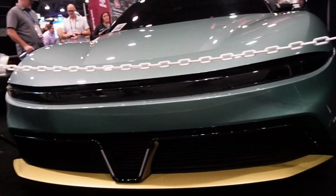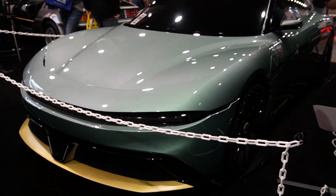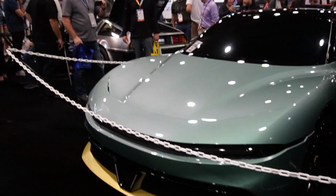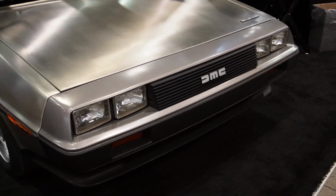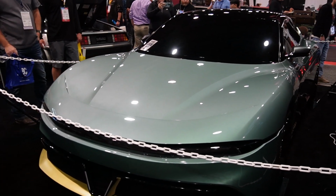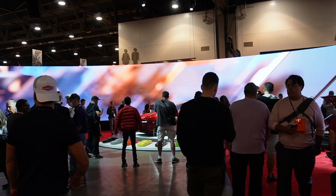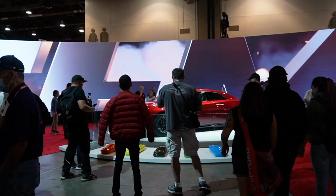That's a headlight. I think it's a really modern and new design that they took on this new DeLorean, but I was hoping they would take more of the original DeLorean from DMC to this new fully electric car. Let's go check out that new Dodge fully electric muscle car.